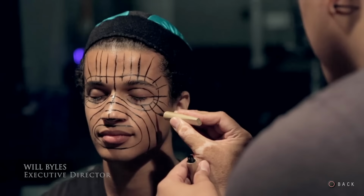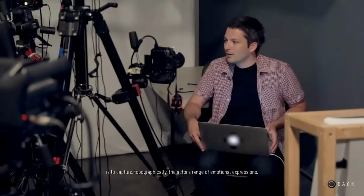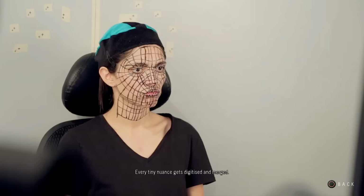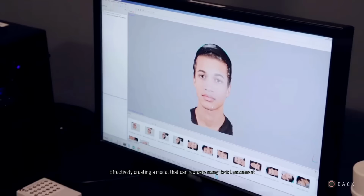The first part of getting a believable facial performance in-game is to capture, topographically, the actor's range of emotional expressions as separate versions of the same head. Every tiny nuance gets digitized and merged, effectively creating a model that can recreate every facial movement that the actor makes.